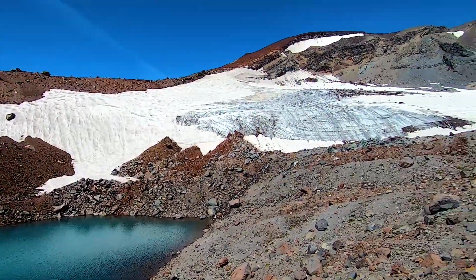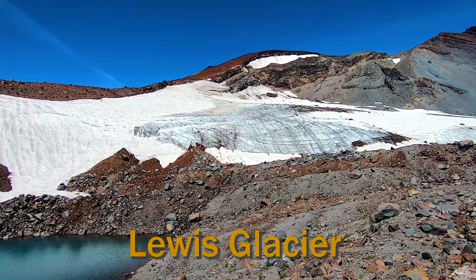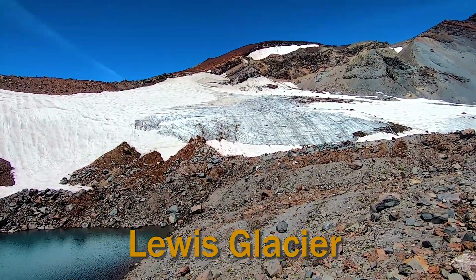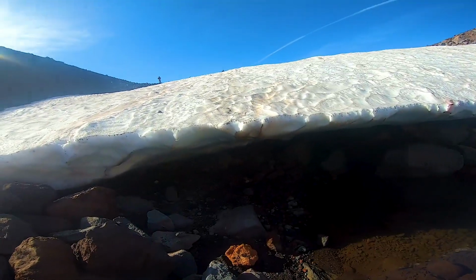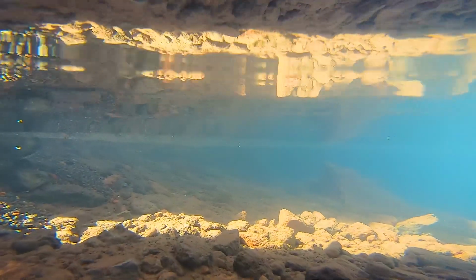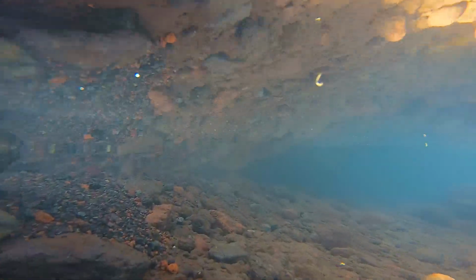The glacier going from here to the top is called Lewis Glacier, which has been noticed to be shrinking over the years. If you have a water filter, this is a good spot to refill your water supply.